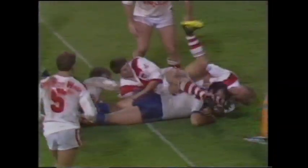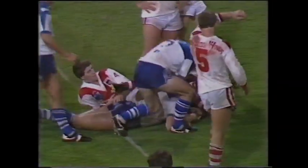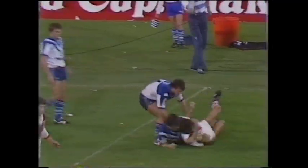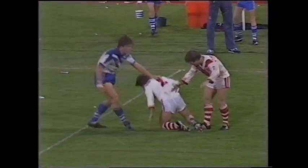Tunks goes from dummy half. I'd say that's a try. Yes, that's a try for Peter Tunks. St George finally compounding. Finally succumbing to the Canterbury attack. This line of his put down right on the halfway mark.